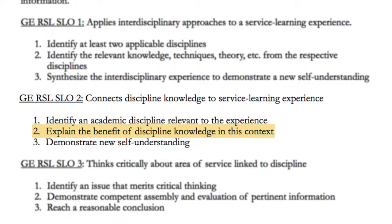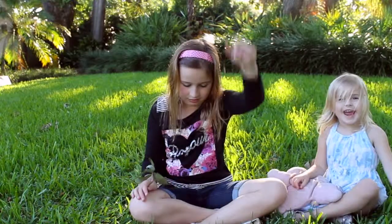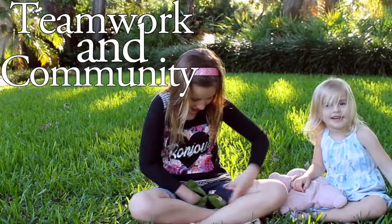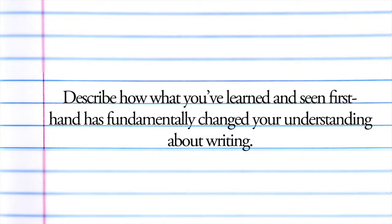The second level, slightly more in-depth. Students are asked to consider how what they've learned in the classroom can benefit them or has benefited them in their service work. For example, what have you learned in this course that could help to teach children about teamwork and community through maintaining a garden? The third level is the reflective component, asking students to describe change in themselves. Talking about ourselves. It's our favorite thing to do. For example, describe how what you've learned and seen firsthand has fundamentally changed your understanding about writing.